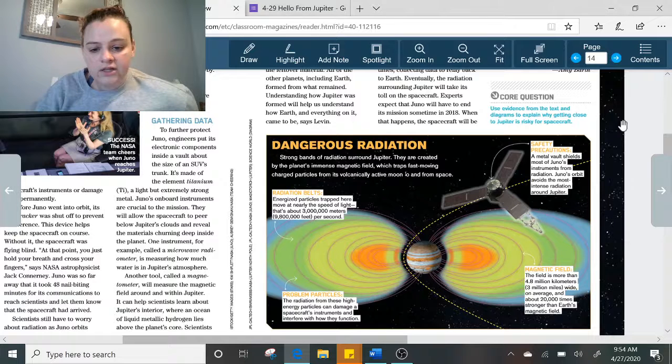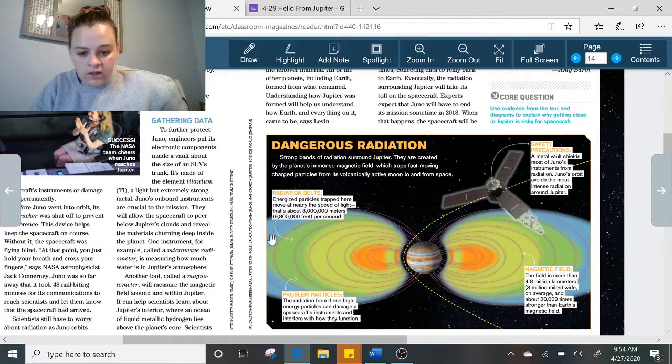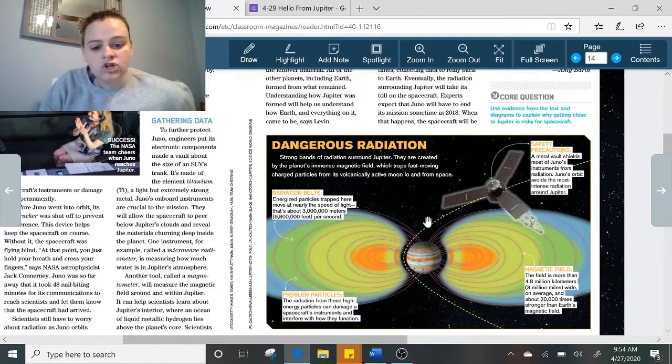So the first part is the radiation belts, which is here. And they energize the particles trapped here, which move at nearly the speed of light. That's about 3 million meters or 9,800,000 feet per second. The problem particles: the radiation from these high energy particles can damage a spacecraft's instruments and interfere with how they function.